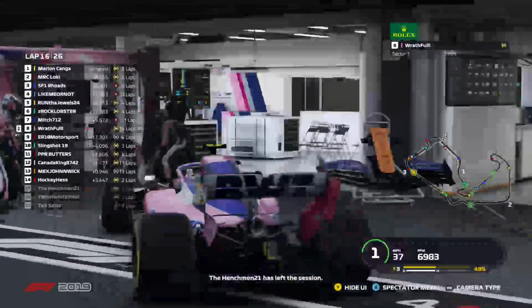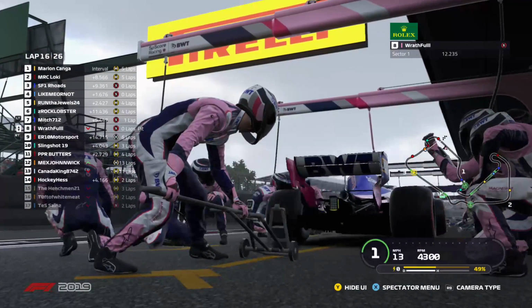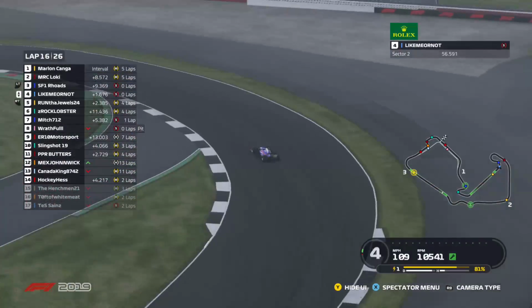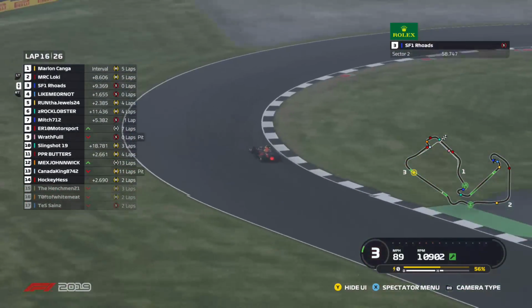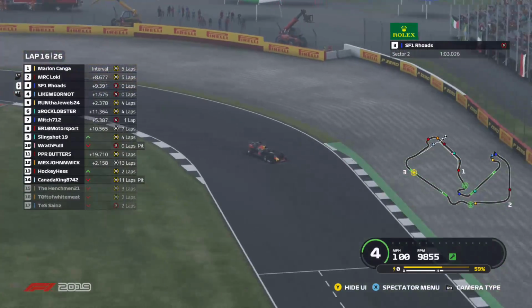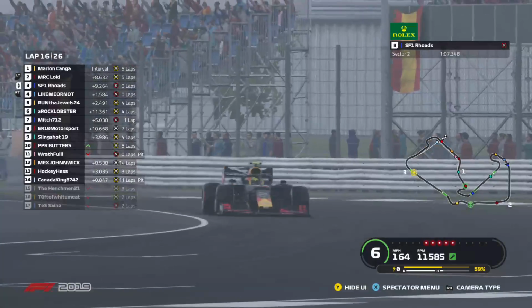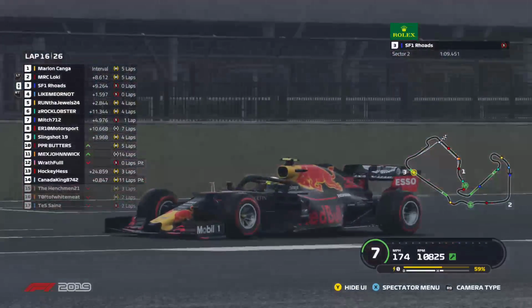Henchman has left this session. Thank you, sir, for staying and watching. Sorry about your race. We jump up here. Rhodes 9.3 seconds back. He has a lot of time to make up, but he could possibly do this as the time goes by. With 10 laps to go, we're lap 16 out of 26 here.